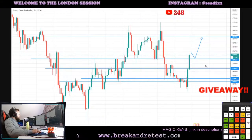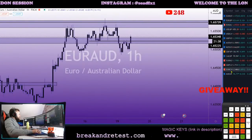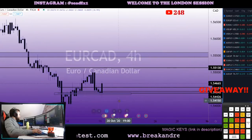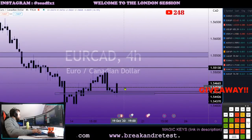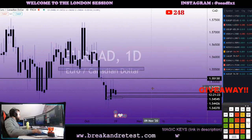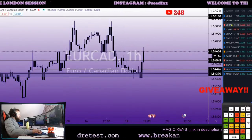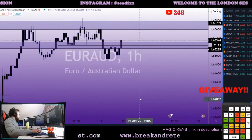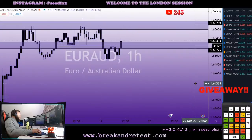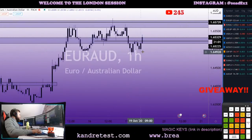Eurocad 1 hour. Yes, Eurocad can also be good. Like we said, I would focus on the 4-hour here on Eurocad because it looks better, clean. If we do manage to close like this, a retest and some continuation to the upside would be very nice. So we'll wait and see. EA is also pretty good, even though I don't really like EA because it can be a very unstable pair. So we're going to be careful when we take it.